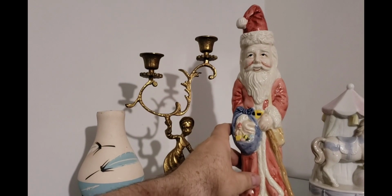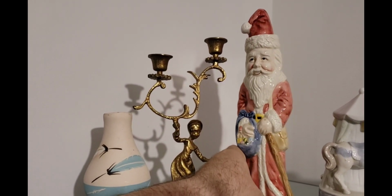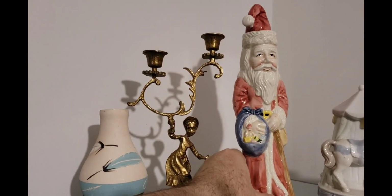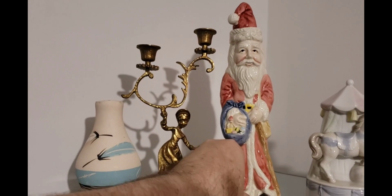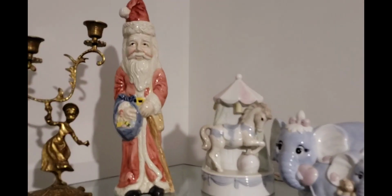I thought he was really cute. No cracks, chips, great color. So he will definitely be a booth item as well. And Christmas stuff sells all year, so I probably will put him in soon, rather than later.